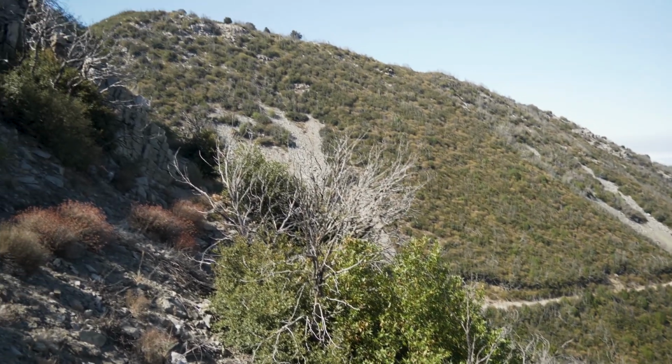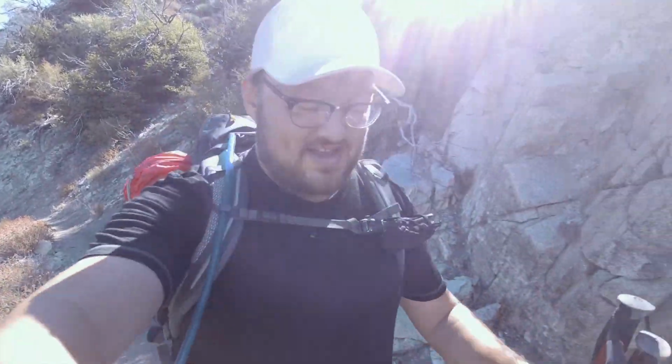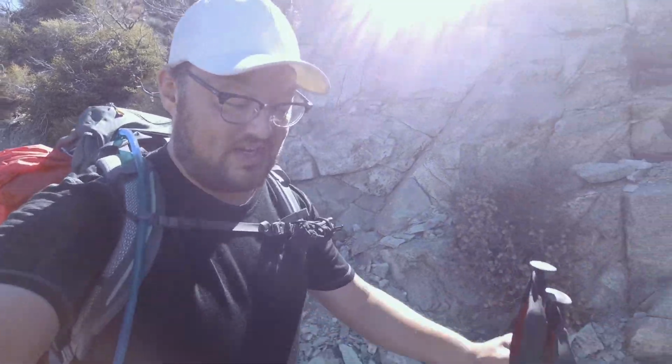So we just rounded a corner and you can see Mount Lowe peeking out. It's actually not that much higher than we are, so far this hasn't had too much of a climb. It's kind of like a level hike walking along a ridge, which is nice because we're carrying a lot of extra water. Because we don't know if there's any water down at the camp.